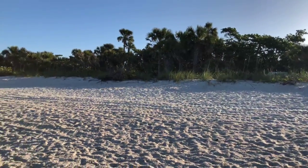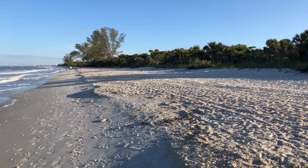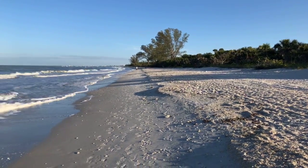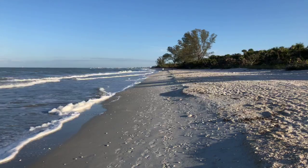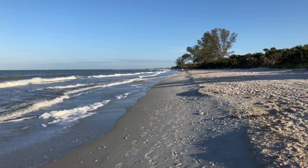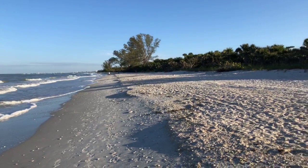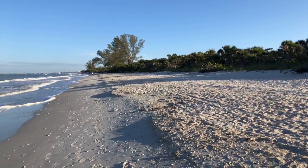They don't do a lot here to maintain the beach other than pick up the trash and occasionally pick up the dead fish that wash up on shore from the red tide. Other than that, this beach is left to its own doing. It's always changing shape and size.